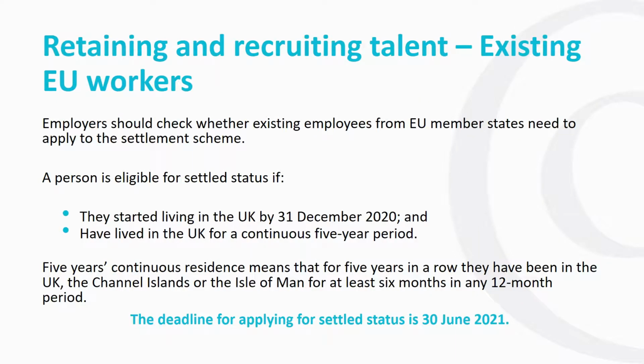The end of the transition period also signifies the end of the free movement agreement between the EU and the UK. This means that steps need to be taken to retain existing talent or recruit new talent where the employee is an EU citizen. Employers should check whether existing employees from EU member states need to apply to the settlement scheme. A person is eligible for settled status if they started living in the UK by the 31st of December 2020 and have lived in the UK for a continuous 5-year period.